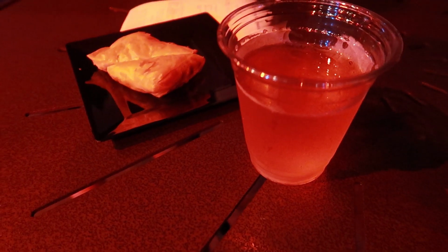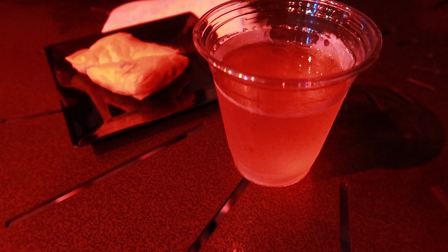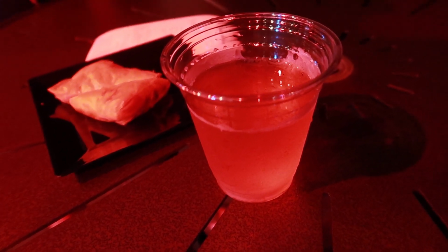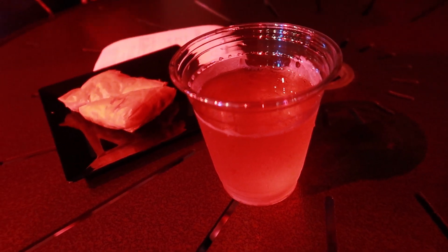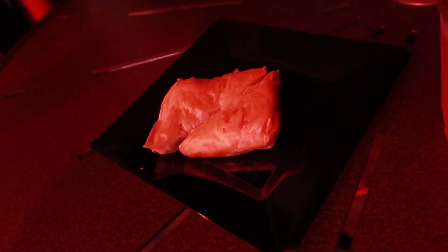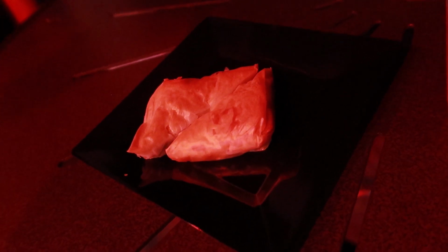Alright, so first up we got the raspberry lemonade dry hard cider. We got this last time. It was so good, had to get it again. And then we also got the Spanakopita from the festival favorite. So it's like spinach and puff pastry. Looks really good.